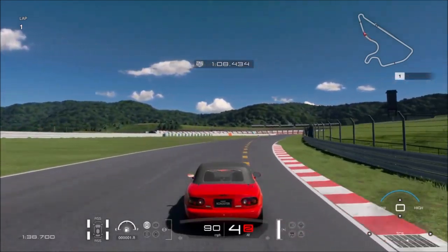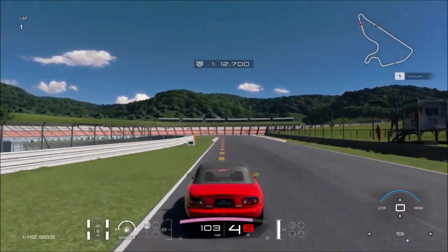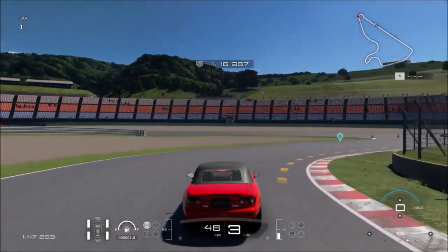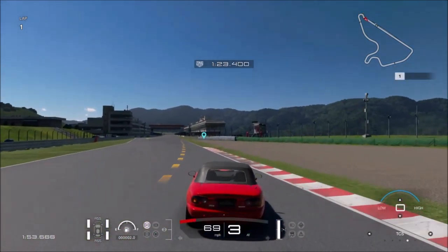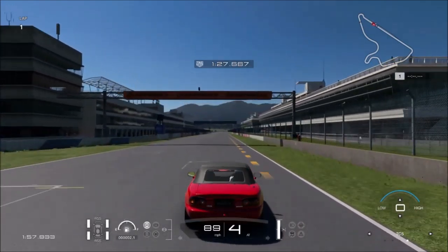I'm not going to do a flying lap. It's pointless in this. Let's watch it. Look at it. It's still awesome. Oh, I thought. Yeah, it likes the back end. Likes to rise.